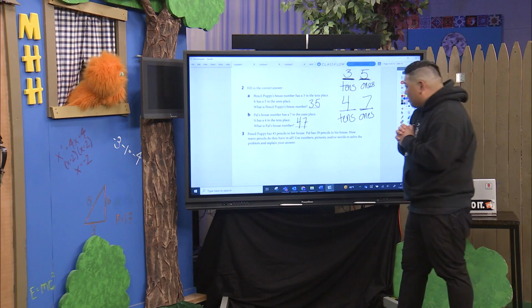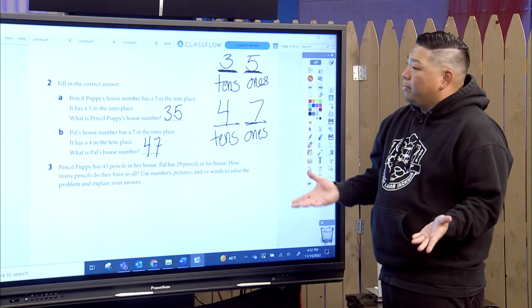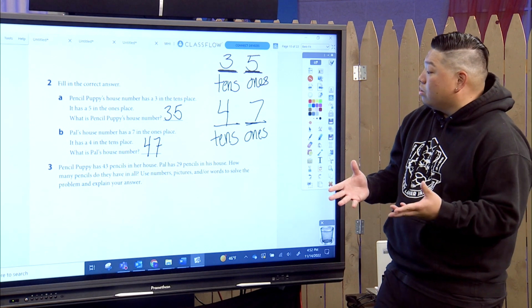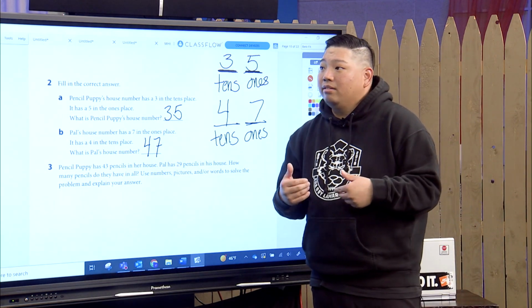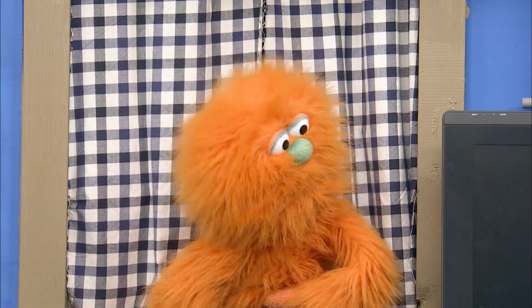All right, this one looks a little tougher. Let's see. Pencil Puppy has 43 pencils in her house. Pal has 29 pencils in his house. How many pencils do they have in all? Whoa. Okay. So let's think about place value and try to figure out how we can use our understanding of place value to figure out how many they have in all.